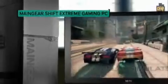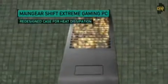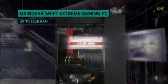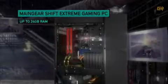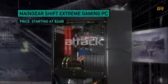Introducing the Shift Extreme. It plays longer and harder than you ever could with its redesigned case for maximum heat dissipation. And of course, all the latest hardware is there, like an Intel hexa-core processor, 2 NVIDIA GTX 480 video cards, and up to 24 gigs of RAM. The entire machine is under a 3-year warranty as well, starting at $2,400.